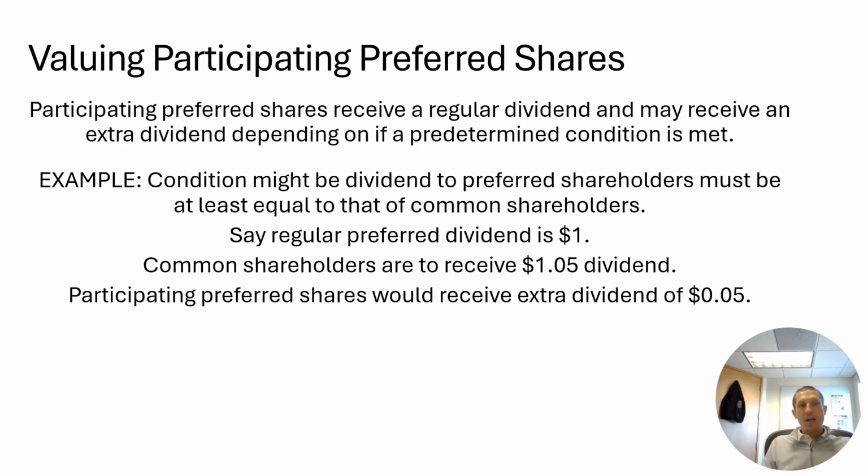All right, the next category here is participating preferred shares, right? Participating is the keyword here. Participating preferred shares get the regular dividend, the fixed regular dividend that pays, let's say, every year, and then may have additional dividends depending on predetermined conditions. Let's say that they hit a profitability number. Think of this as like a profitability bonus if you're working for a company. If we hit a certain threshold of profit, we're going to pay out an extra bonus. Well, the same would hold true here with a participating preferred share.